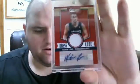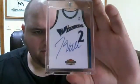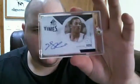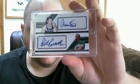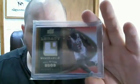Kevin Love jersey autograph from Classics. John Wall rookie autograph from Threads. Derrick Rose autograph from SP Authentic. Dual autograph of Jerry West and Bill Russell from Topps Cosigners. A Michael Jordan Legacy jersey out of 23.